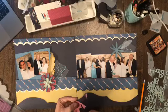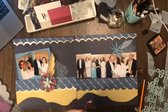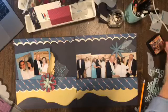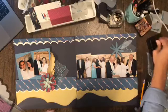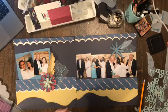If you've ever scrapbooked with me, you know that this page is becoming a little silly, but I'm loving it. I think I'm just getting lost in these colors too. They're so cute. Okay, I'm trying to think of what to do the next giveaway with.